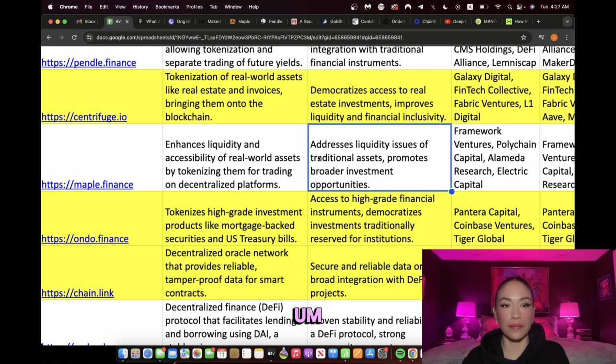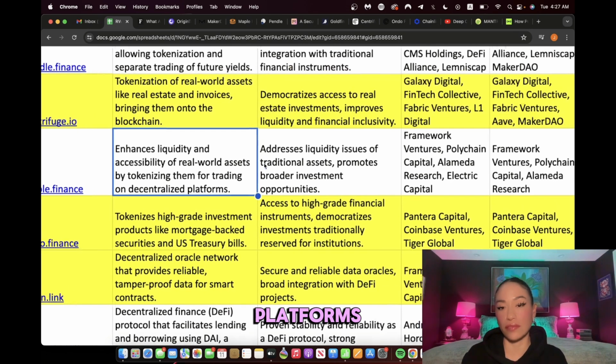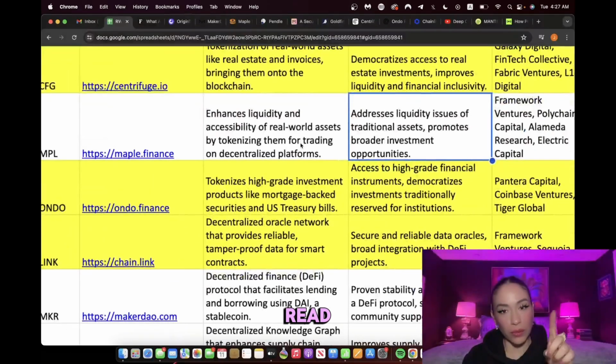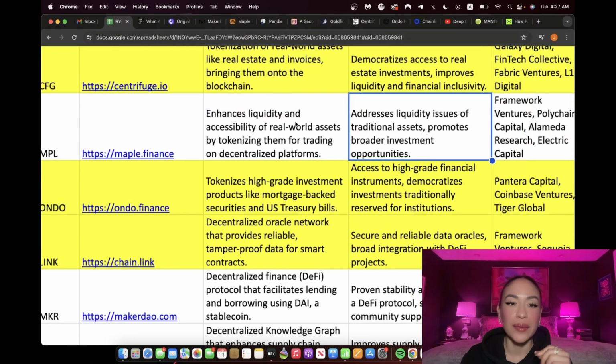And as you can see here, next to it, let's just stay in order. It enhances liquidity and accessibility of real world assets by tokenizing them for trade on decentralized platforms. And what's unique about it is it addresses the liquidity issue of traditional assets and promotes broader investment opportunities. So you can go read more about them on their website, which will be linked below for you. But next we have Ondo.